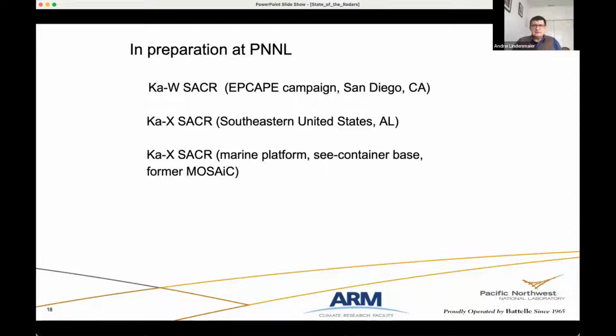He's doing some slow scanning. I didn't have time to ask him what he's doing, what he's collecting, what is happening with the data. He will tell us later, probably during these sessions, and you will have an upgrade on the KW Secker for the AppCape. The radar will be ready in time. Hopefully, we will not have big component failures.